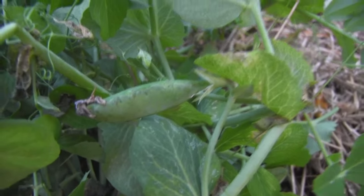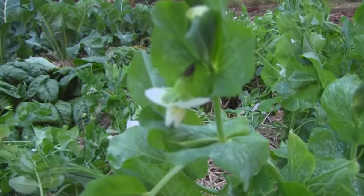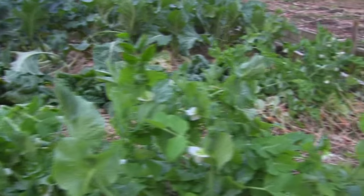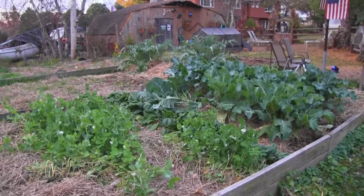We also have a few peas. You can see a little pea right there. But they're sort of sparse, and even though they're blooming, I'm a little concerned that they might not produce much as a fall crop. But there's lots of blooms, so we will keep positive and keep an eye on them, and you know, the weather's so warm, maybe we'll get some peas out of this after all. So anyway, that whole bed is a pretty nice looking fall garden.